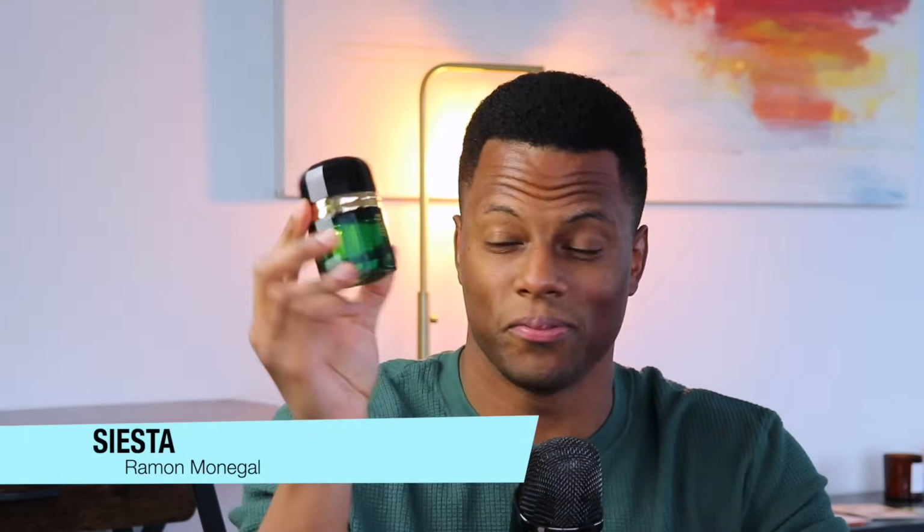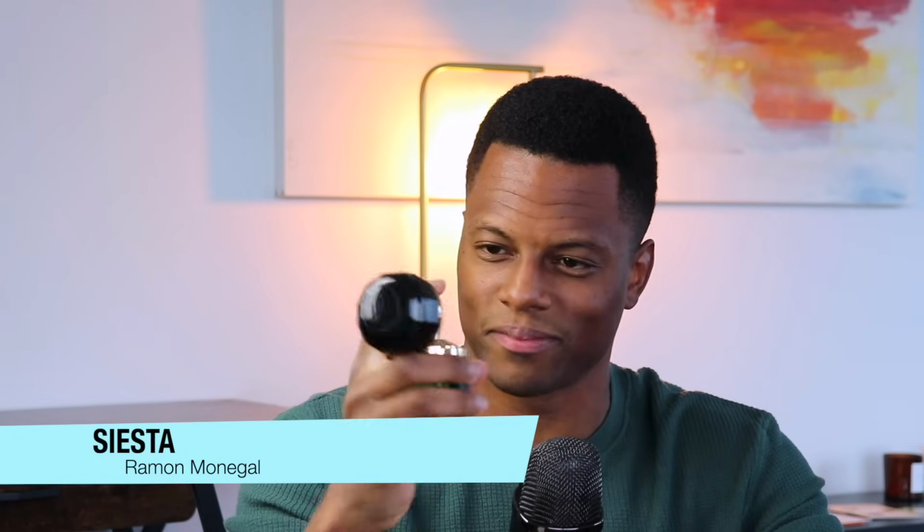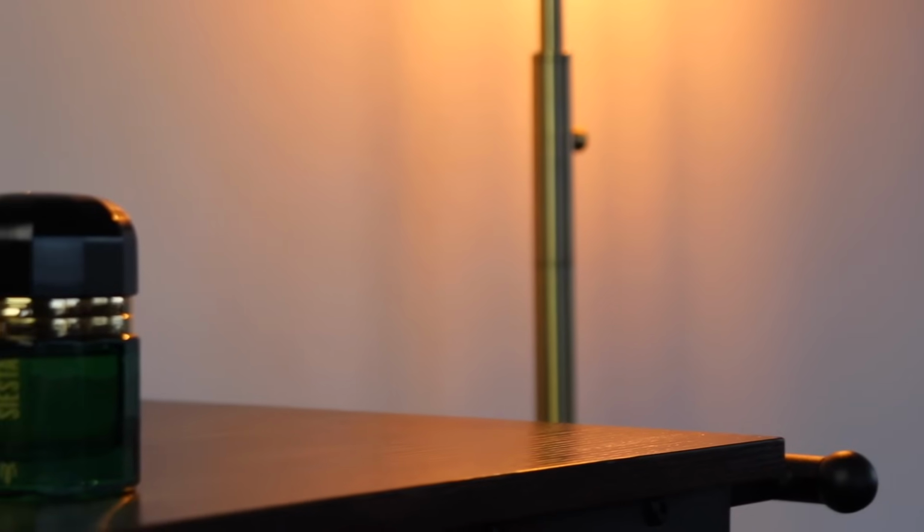They call this Siesta. They did recently send this to me, and aside from the awesome bottle, which is this flask style bottle, to be honest, it actually makes it a little bit hard to spray. It's a little awkward. Once you find the right grip, you're fine, but until you find it, you're gonna be kind of fumbling around, and just make sure no one's watching. This is such an interesting fragrance, very unique.